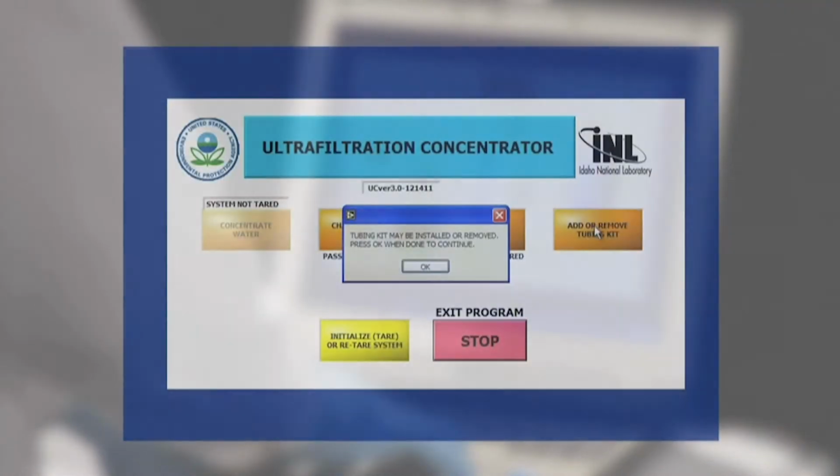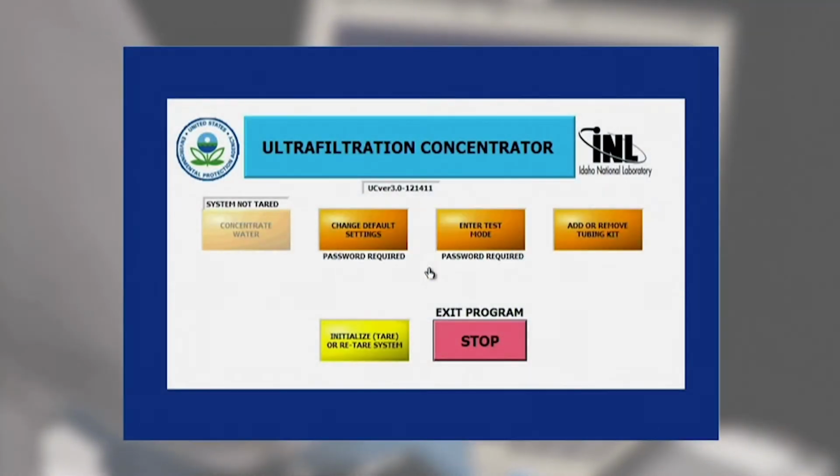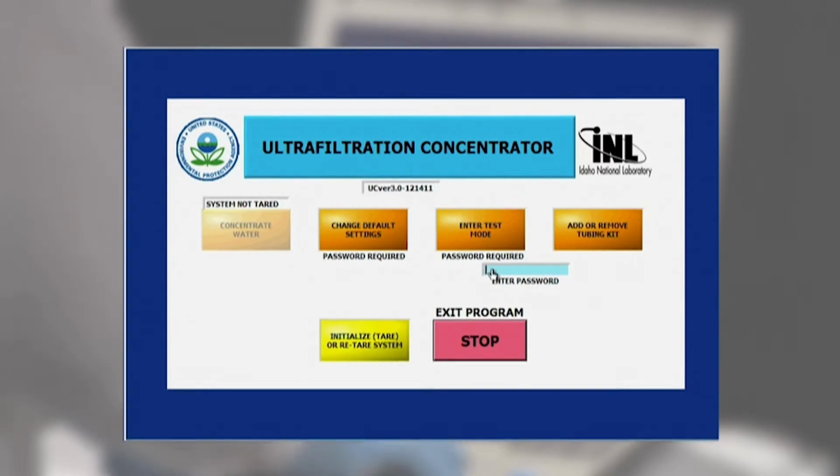Now, go back to your computer and click on OK. Your tubing kit has been installed. To make sure the device is operational, click on Enter Test Mode. Use the provided test mode password.